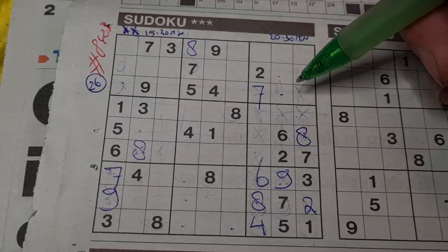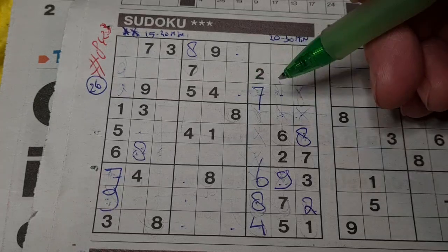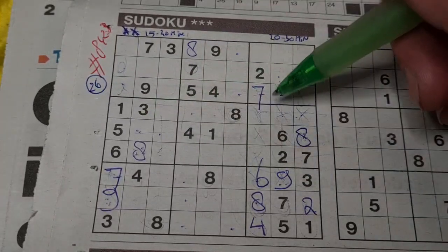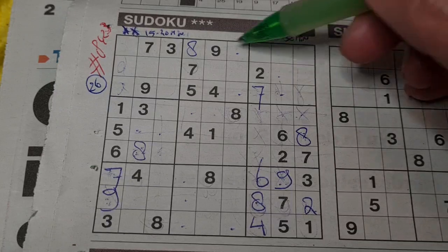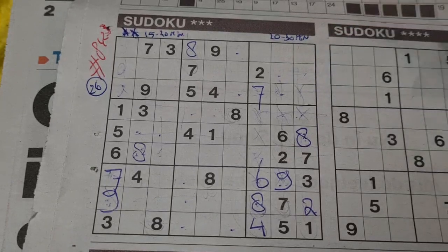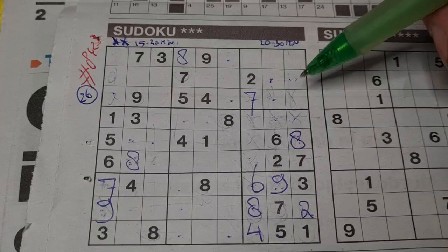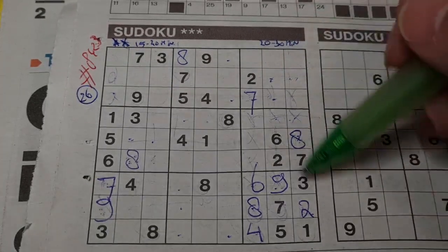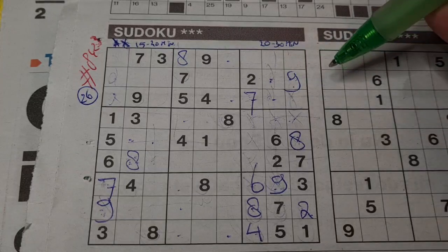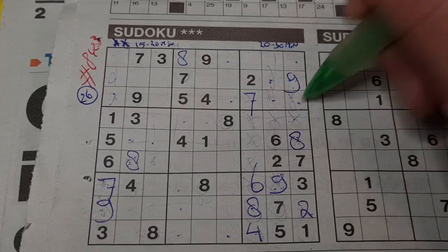Wait, 8. Cannot continue with 8 now, need to wait. 2. Then, 2. Okay. Then, we have a 9 in the first row, 9 in the third row, so the row between, the second row. The only 2 places left for the 9 should be here or there. We have a 9 in this column, no 9 there, 9 should be here. Then, 6 here.